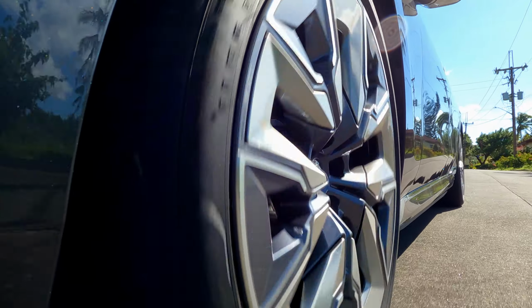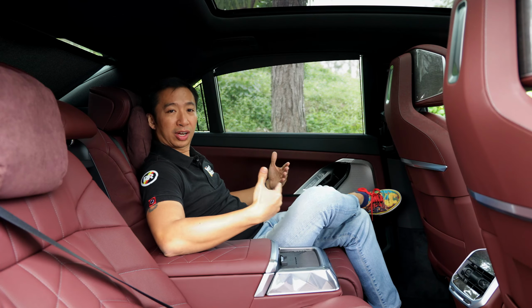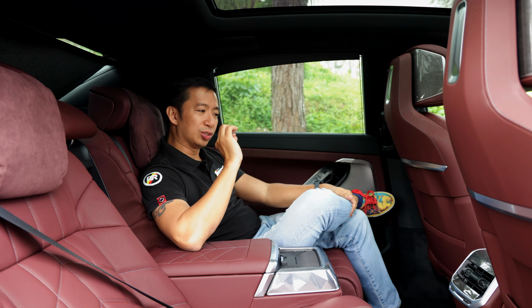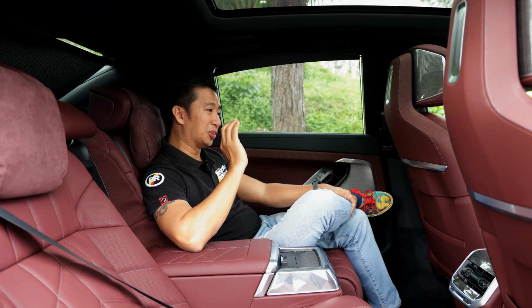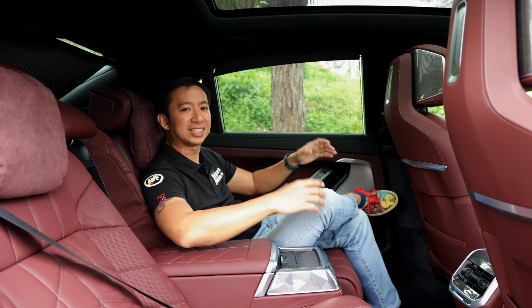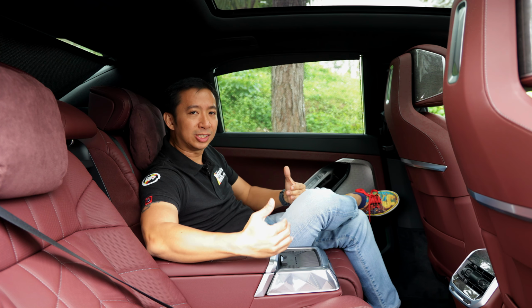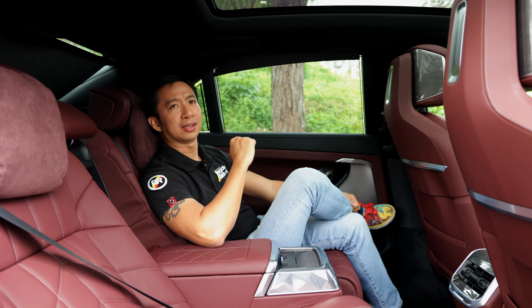once you activate that massage function, you set your sitting position to recline a little bit, and you have these soft pillows for your neck. Yeah, dude, you're going to have to fight in order to not fall asleep here at the back. I mean, it can get so relaxing. Just close all of those sun blinds, and you can have a really relaxing backseat experience here in the BMW i7.